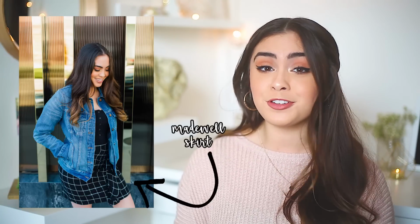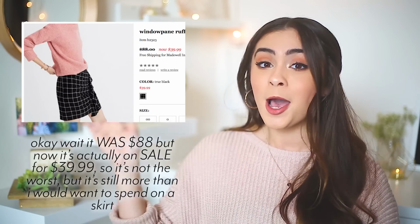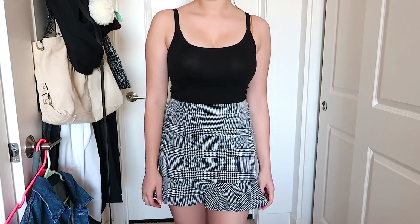The next thing I picked up is kind of a knockoff of a Madewell skirt that I wore during a photo shoot the other day, and I just fell in love with it. I thought it was so cute and very flattering, and the skirt at Madewell is too expensive for me to justify that purchase, but then I saw this knockoff at Forever 21 for only $12.90, and it is just as cute, it fits nicely, and I feel like it's pretty similar to the Madewell skirt for a lot cheaper.